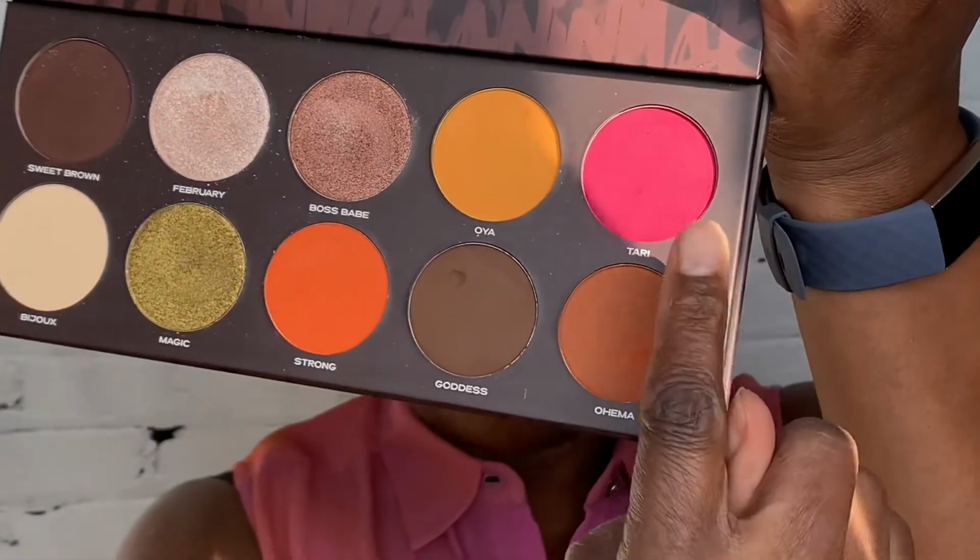Today I'm predominantly using this colour here, and this is called Tari. I just thought it's a glorious colour, and the formulas are just so lovely. I mean, that's the colour there. It's just beautiful. So we'll see this look, see how it transpires.